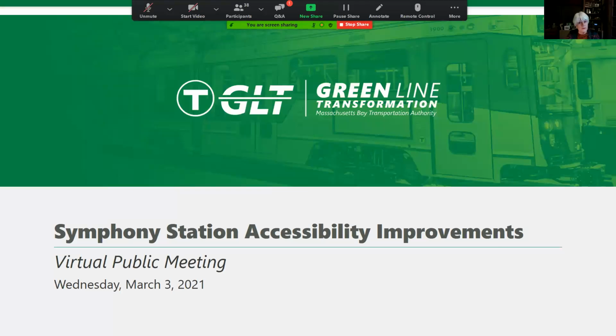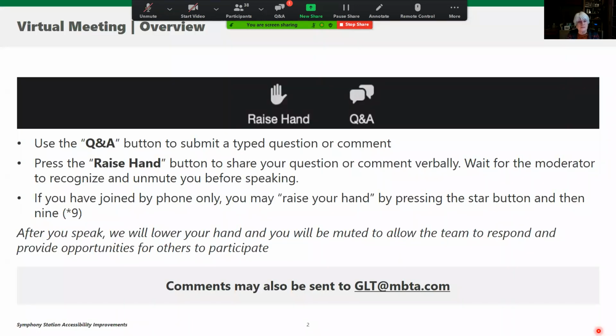About the 75% design plans for the Symphony Station Accessibility Improvements Project. Thank you again for taking time to join us. And we'll go to slide 2 and talk about the instructions for this evening.